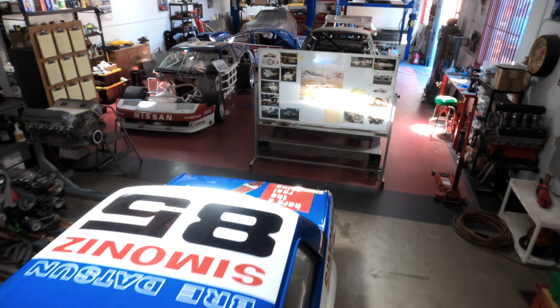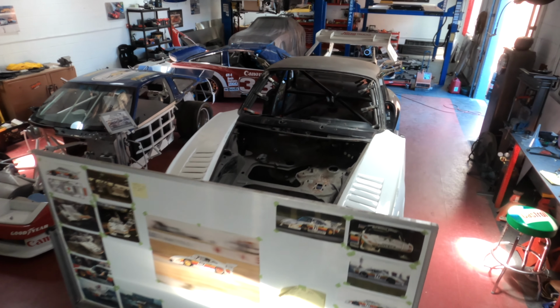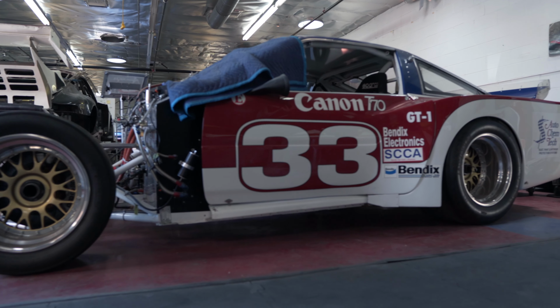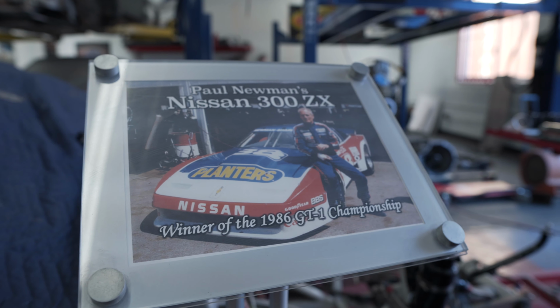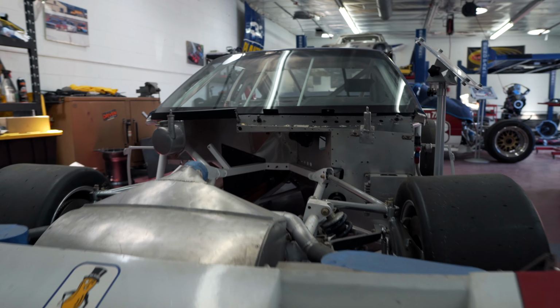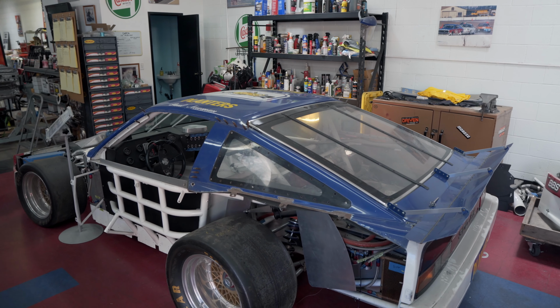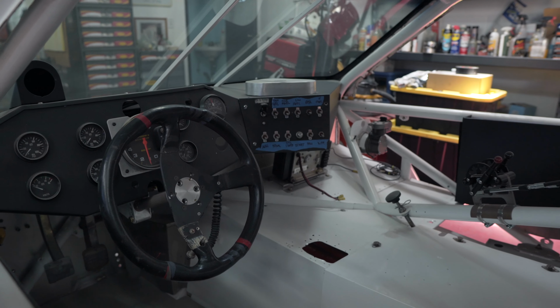Okay, so this is the shop here. We have many race cars inside, going through different stages of restoration. Here we have the Paul Newman '86 championship racing car. It actually did some track time, had a hydraulic bearing failure, so it's going through new prep. This one is the '85 Paul Newman 300Z, another championship car. This will end up getting a full restoration.